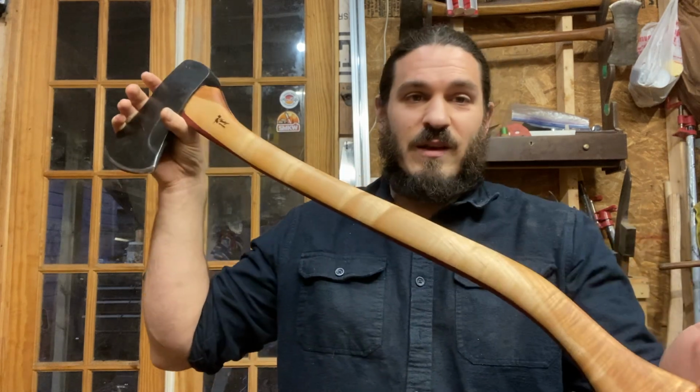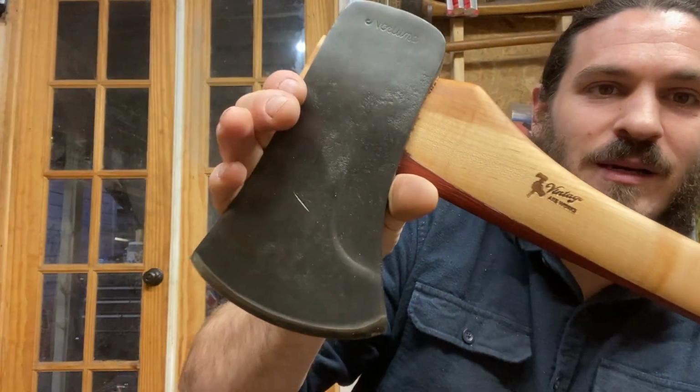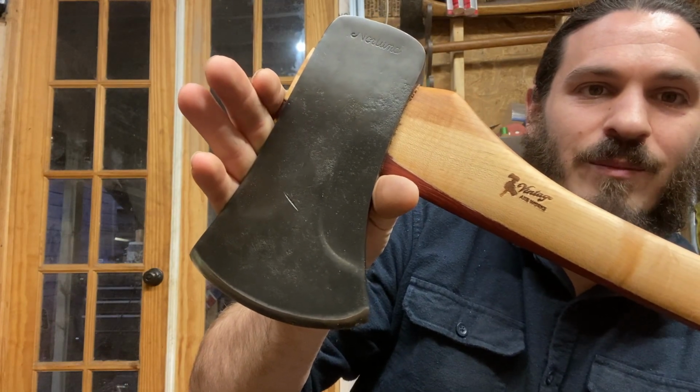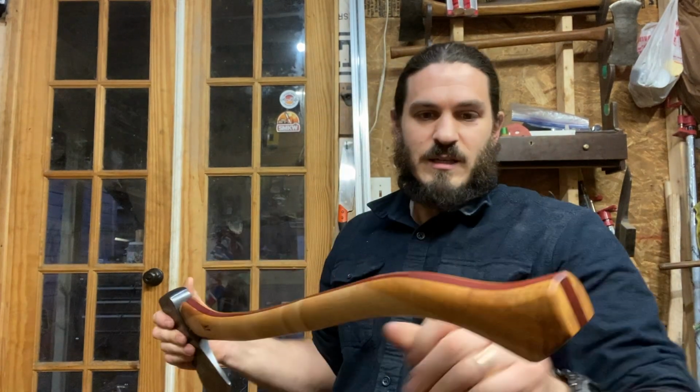I'm not a huge believer in wall hangers, but this, I think, is going to be the one that I allow myself. Every other axe that I own as a user, I don't have a single wall hanger. I swing them all. I split with them all. But this one's just too nice to ruin. Look at that. Vintage Axe Works. Beautiful axe. Absolutely beautiful. Everything about this is phenomenal.